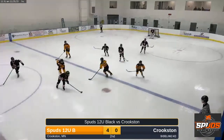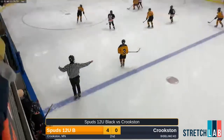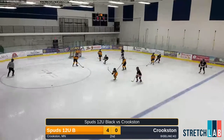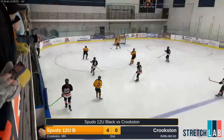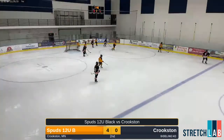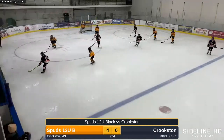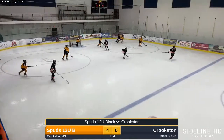Marley's able to get it out. Got it on the left side. She centers it over to Brimley. Brimley tries to send it back to Sayla, but it gets kicked over. Marley jumps on it again. This is able to send it back up. Goes down behind the Crookston net. Comes around the far side. He keeps it in. Crookston sends it all the way across. Hammer sends one down. Really deflects it away.